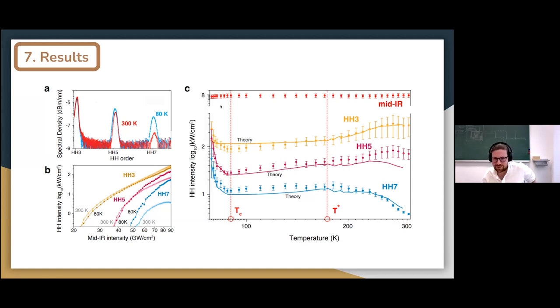So it's much higher than the other frequencies, and more or less constant. And then we have the third, the fifth, and the seventh harmonic. So we argue that we can see within these plots that two phase transitions are visible.